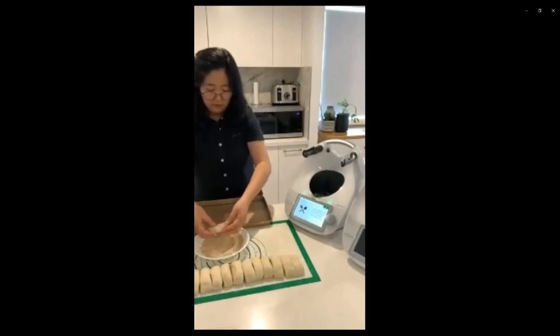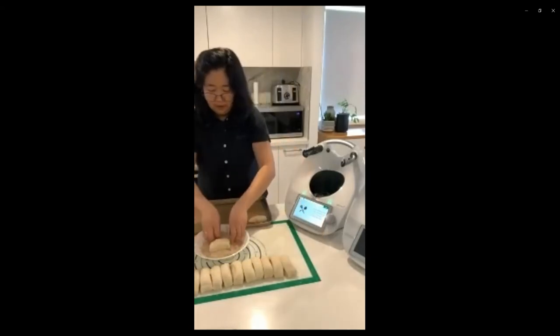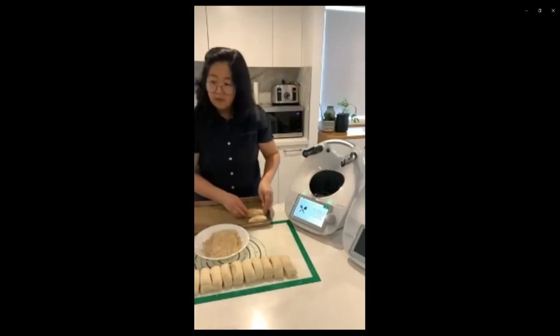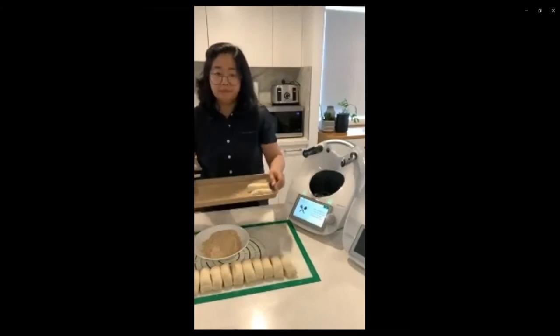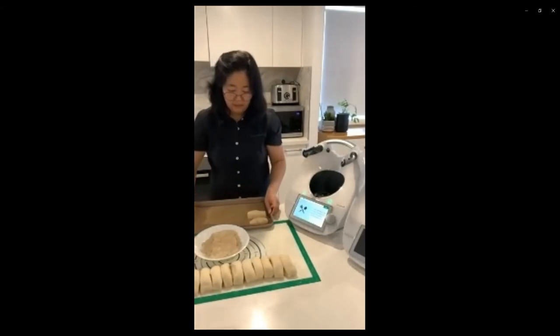All right, so that's one. You put it down with the sliced side, the flat side. So it's more like an oval shape, like that. I'm not sure if you can see it. I'll show it to you later when I'm done.